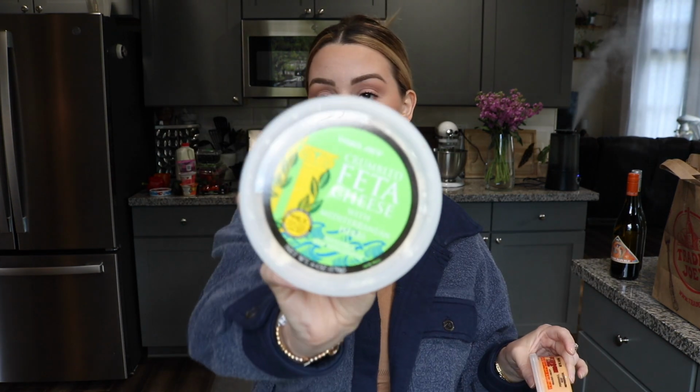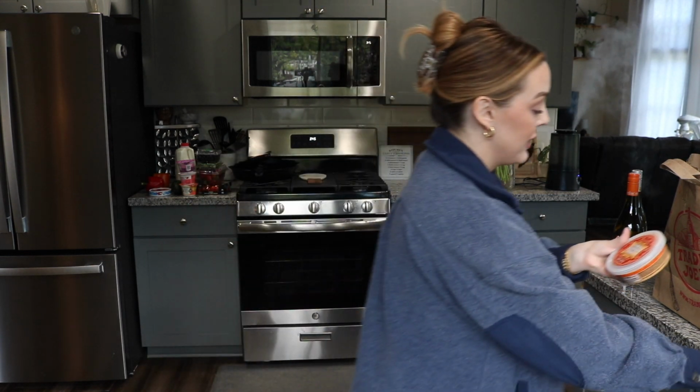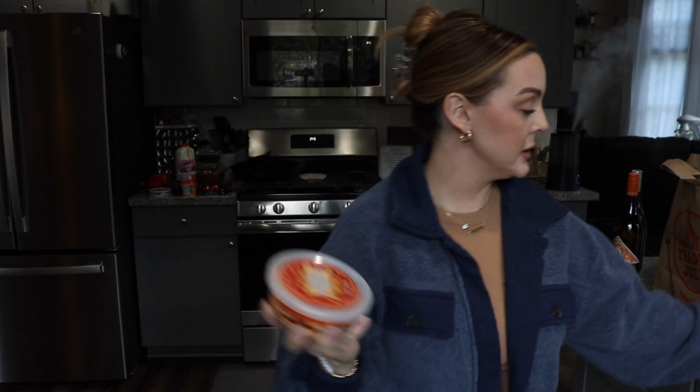We have feta cheese, but I don't make it to Trader Joe's for every shopping trip, so I had to grab it. But it's the crumbled feta cheese with Mediterranean herbs. It's just so good. My favorite way to eat this, where you can really taste the flavor for some reason, is avocado toast. And I just pile this on, like a fried egg, some tomato. It's so delicious. And then I love their spicy hummus. So yummy. I always buy hummus. It's just the best, but the spicy hummus is where it's at.